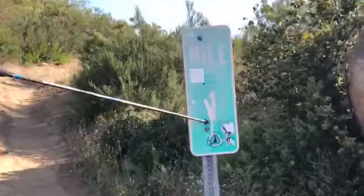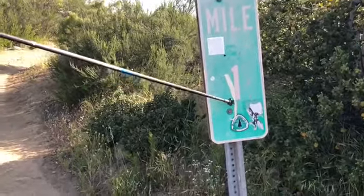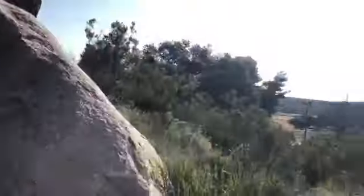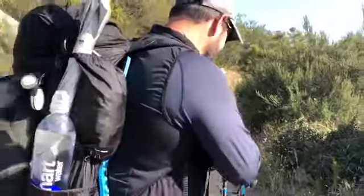We made it to mile one. We only got 6,549 more miles to go. Oh, 2,000. I'm sorry. 2,649 miles to go. Let's go back. No, it's good. All right, let's go forward. Let's move on. Keep trucking.